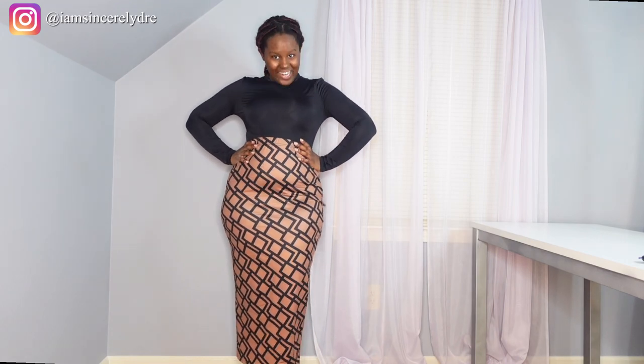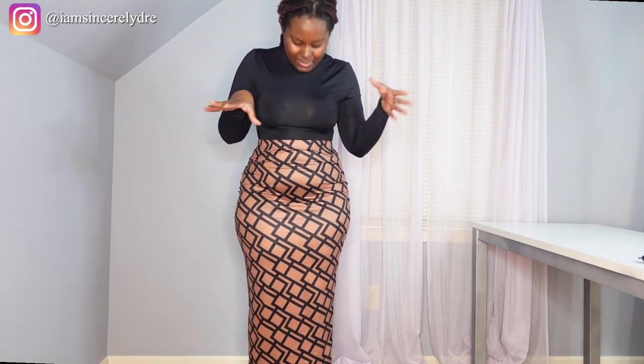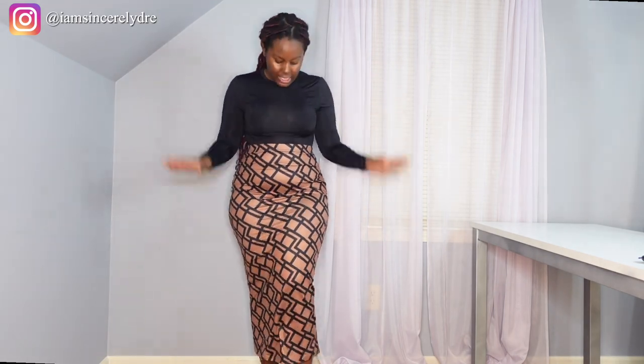Okay, y'all, so this is the next outfit. Let's start with the skirt. I'm really a fan of this skirt. I don't even know what this print is called, I'm not gonna lie to you, but it's basically a brown and black sort of vibe. This skirt is in a size large, so that gives you a sizing comparison with the other skirt, the black skirt being a medium, this one being a large.